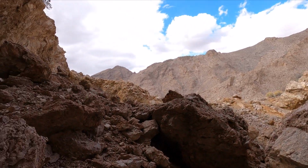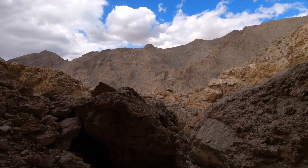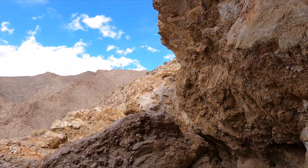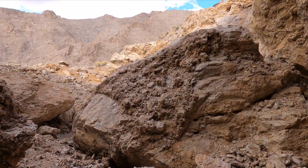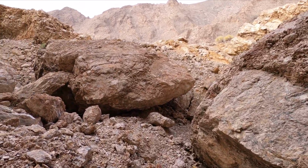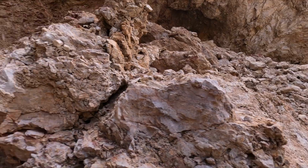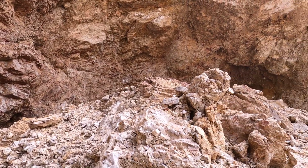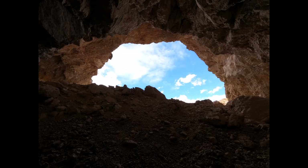Look at all this rock. Look at that massive boulder. I'm sure that fell off up there. Wow. Yeah, who would have thought? This is one massive hole.